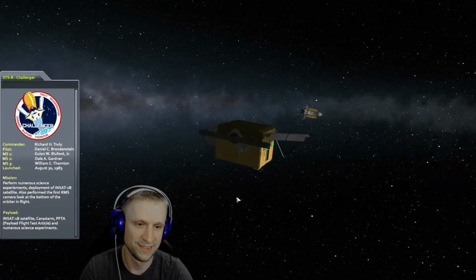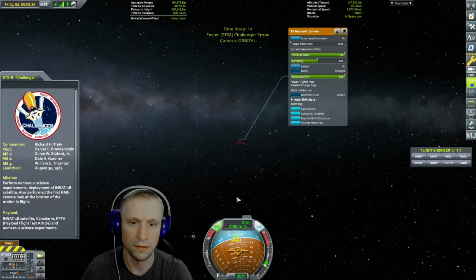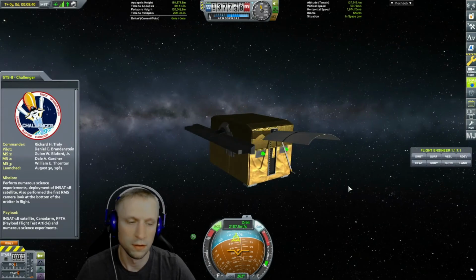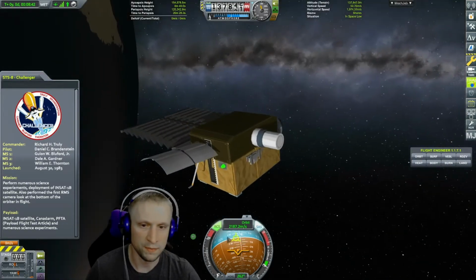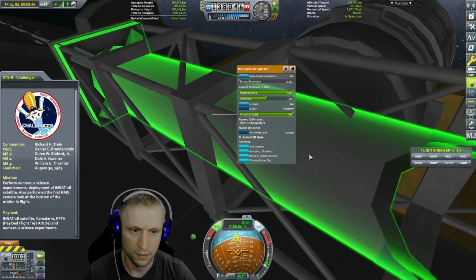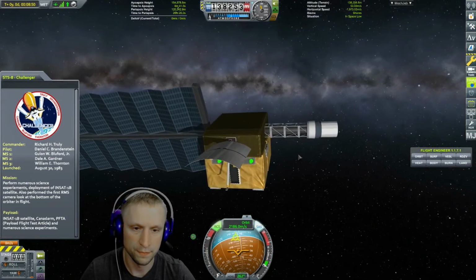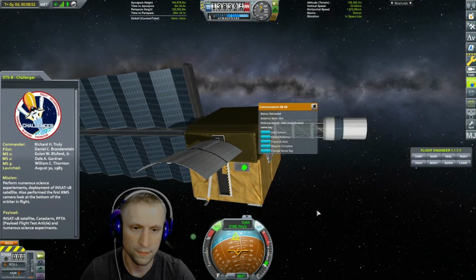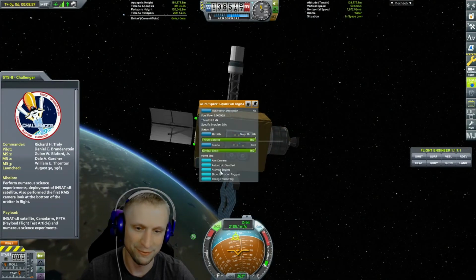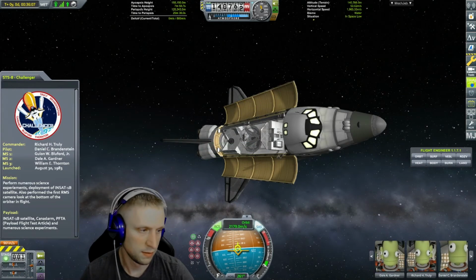That's so lonely. Okay. We're halfway to apoapsis. And this also went up to geosync. Deploying antenna. That's as far as I made it go out. Whoops. So yeah, day 2, they deployed the satellite.